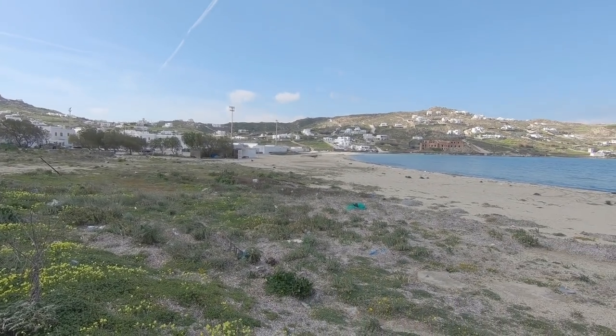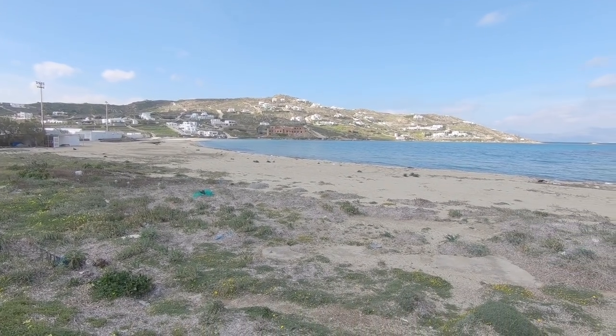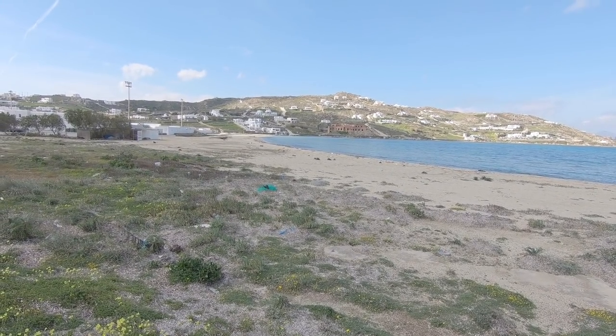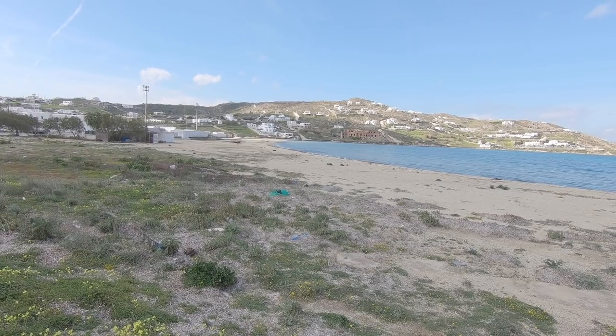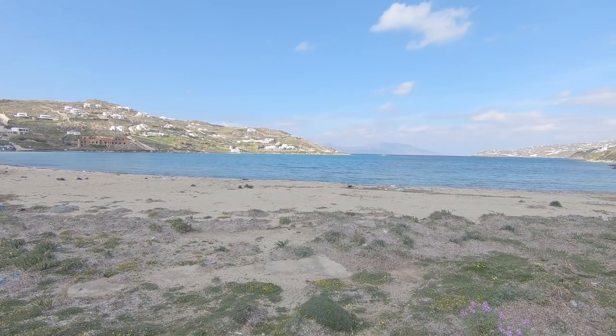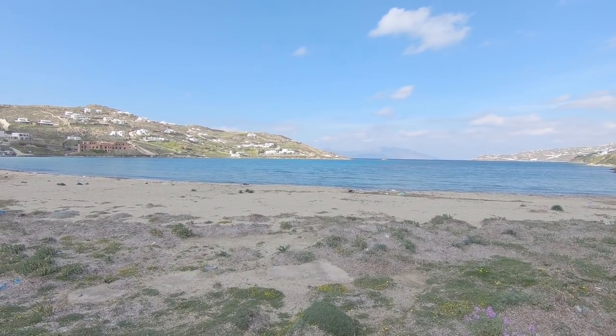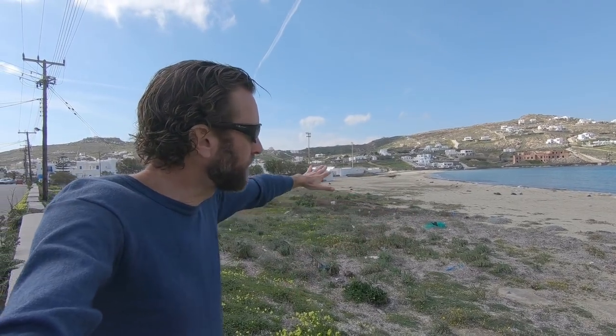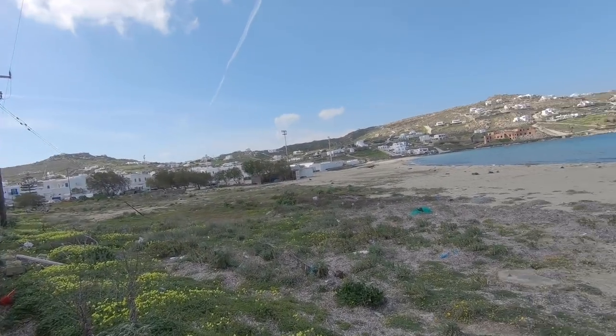And so this is Korfos Beach. The water looks nice. The beach definitely needs a little attention. A lot of garbage on there and some seaweed and stuff, but it has potential. That water right out there looks really nice. I'm definitely curious to see if Super Paradise Beach is like a whole other level of awesomeness, hopefully.